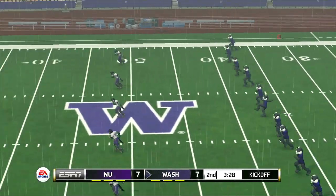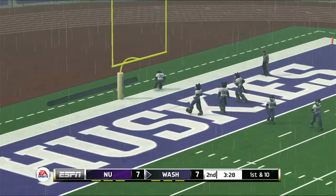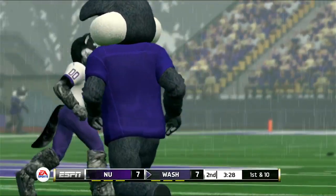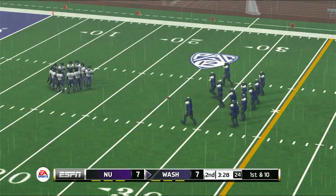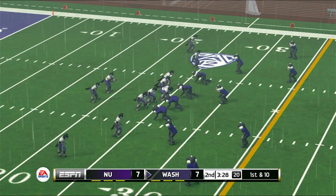Looks like they're ready for the kick. He really got a hold of that kick, and it sails out of the end zone for a touchback. This is the point in the game where you don't want to make any mistakes that give the other guys a reason to feel more confident going into halftime.